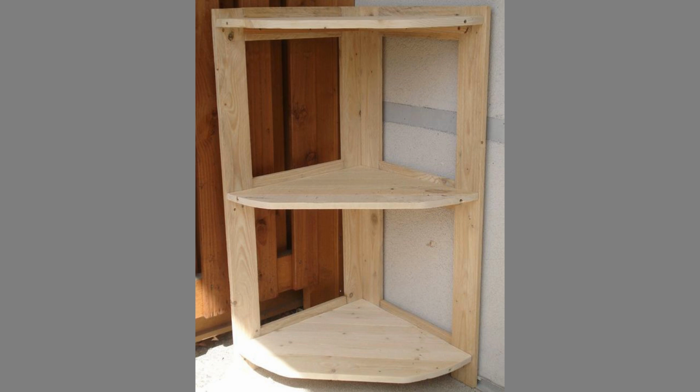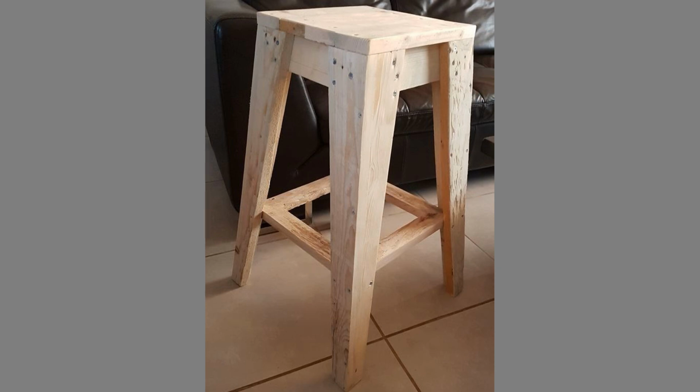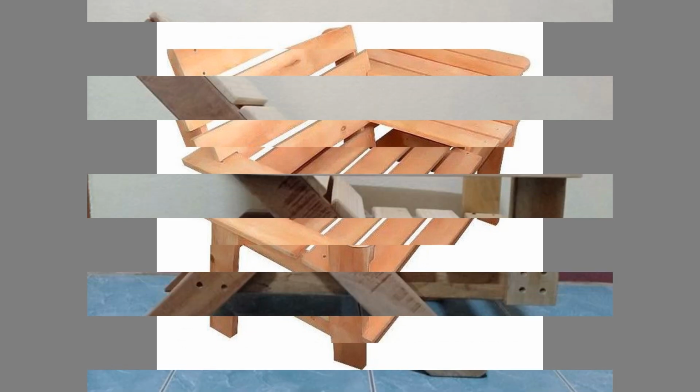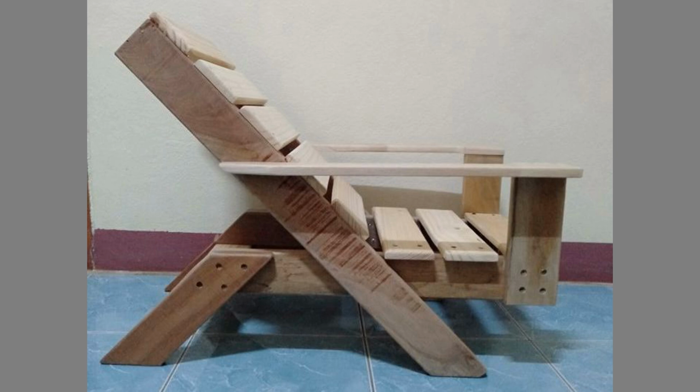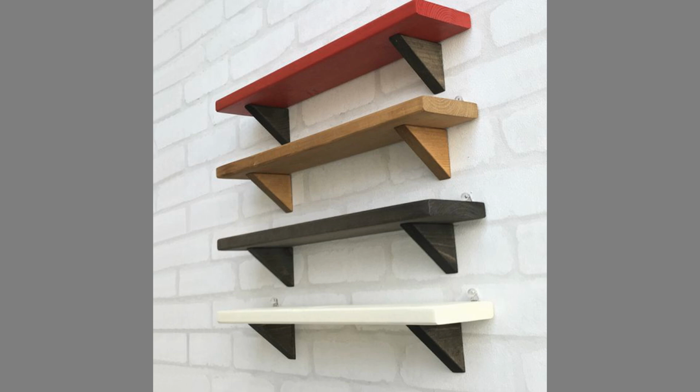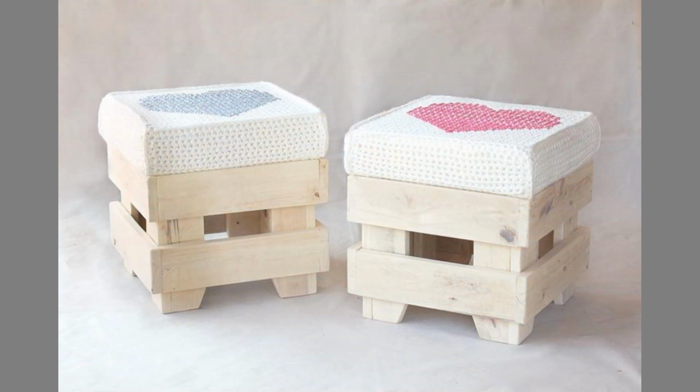In addition to personal benefits, the repurposing of pallet wood can also have a positive impact on local communities. As more individuals take up woodworking and DIY projects, there is the potential for local workshops and community events to flourish. These gatherings can provide opportunities for knowledge sharing, skill development, and collaboration among community members. By fostering a sense of community around repurposing and craftsmanship, individuals can build connections and support one another in their creative endeavors.